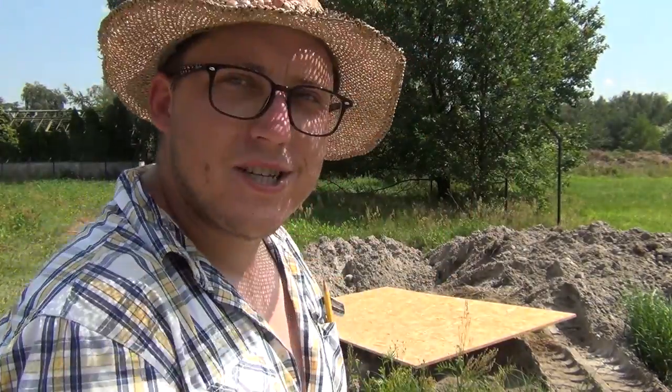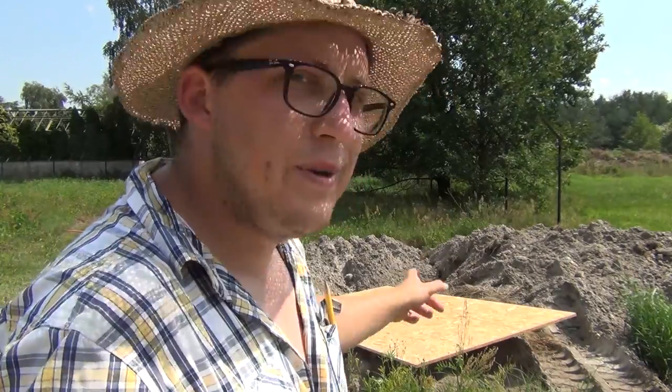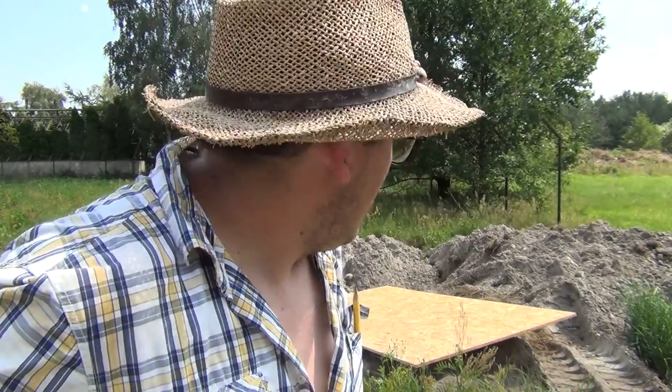Alright guys, so for our makeshift septic tank that we put in a couple of days ago, I've been reading the internet and it turns out these containers, these white plastic 1,000 liter containers, are not very good for resisting crushing forces underground. A lot of people suggested to put a box around them made out of OSB or plywood or something like that.